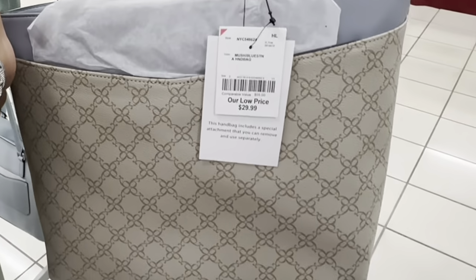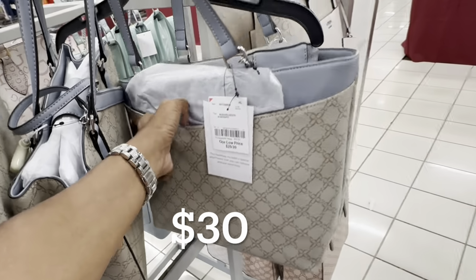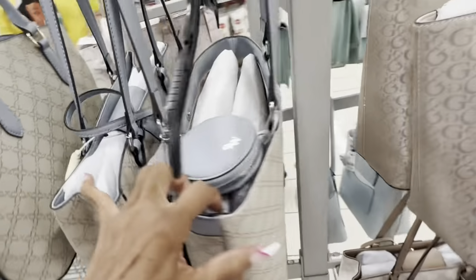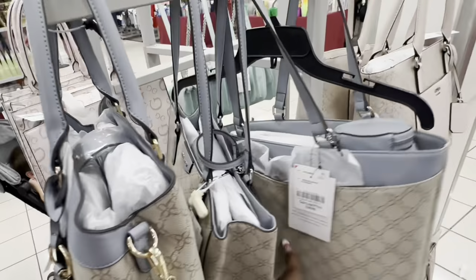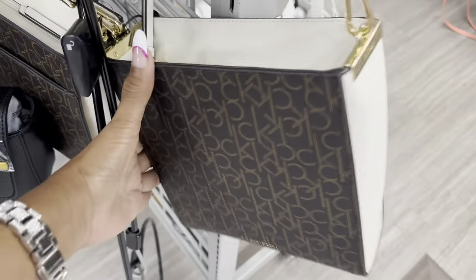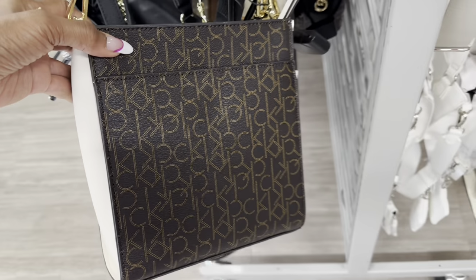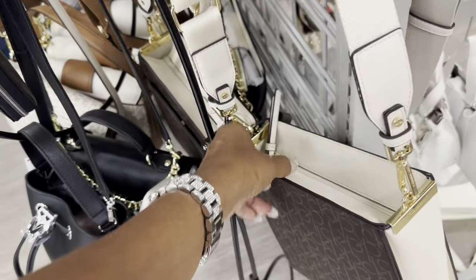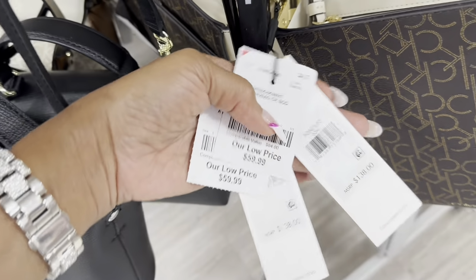This one is a tote also. And I think this color is mushroom and blue, they call it. So this has a pocket in the front, a circular pouch, snap top. This is the back. So this is a nice Calvin Klein. This one is new to me. The brown and cream, gold hardware, pocket in the back. This has a nice wide web, thick shoulder strap. And let me see the price for it.